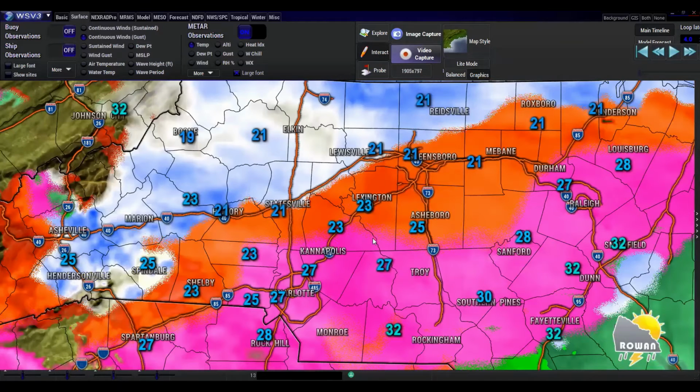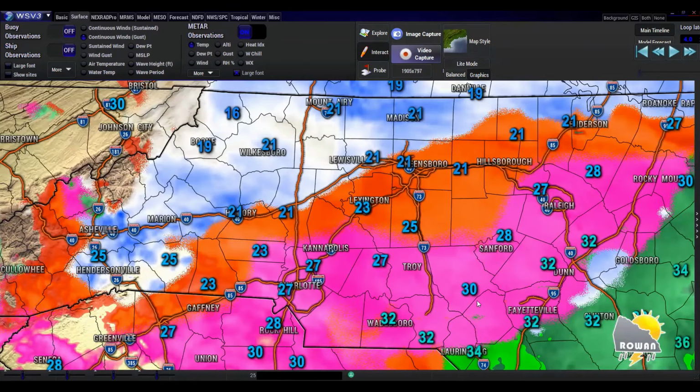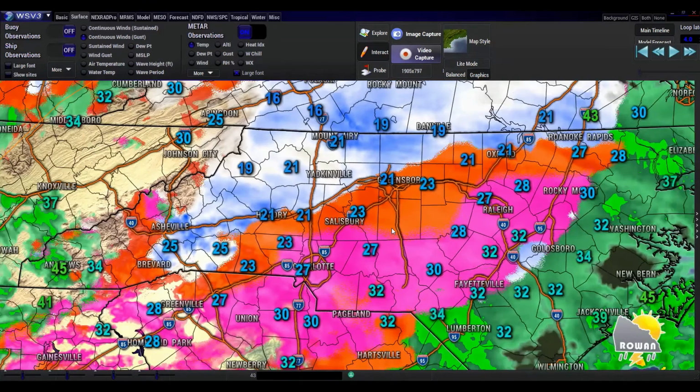And you can see temperatures around the area, for the most part, anywhere in the mid-teens to the low 20s. And then as you start to head out toward Wadesboro and locations out toward the eastern part of the state, you see they're right around freezing. And really all it takes is 32.1 degrees and up to be above freezing. 32.0 and below, you start getting it below freezing. So just something to keep in mind.